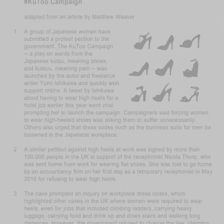Text 2. #Kutu campaign. Adapted from an article by Matthew Weaver. 1. A group of Japanese women have submitted a protest petition to the government. The Kutu campaign.